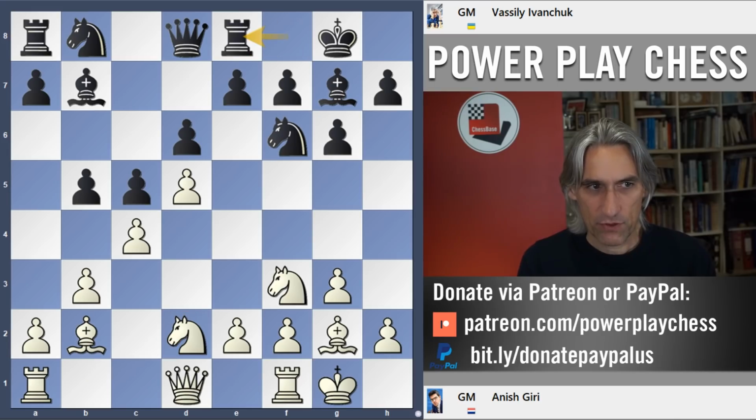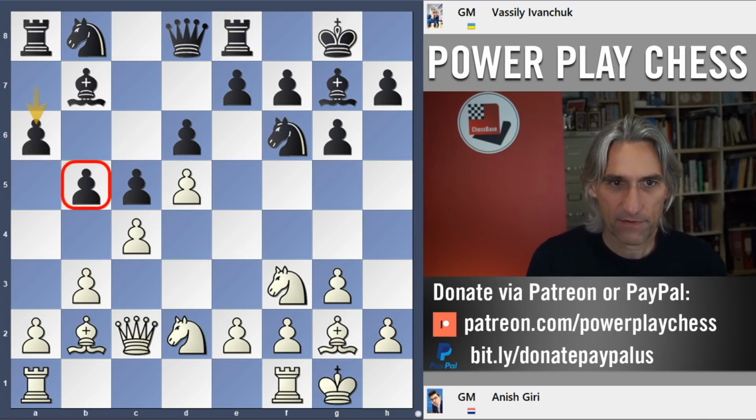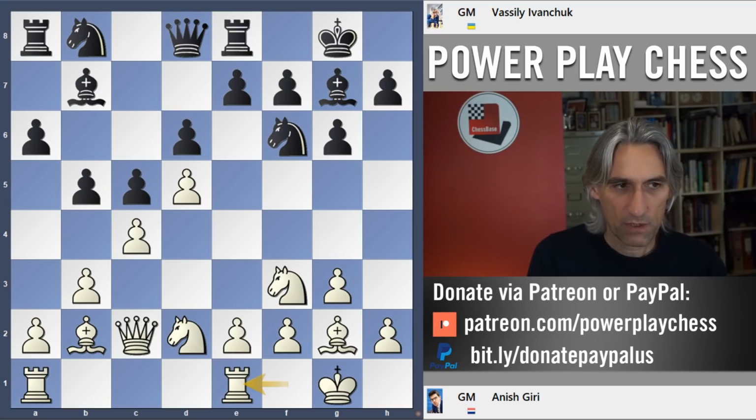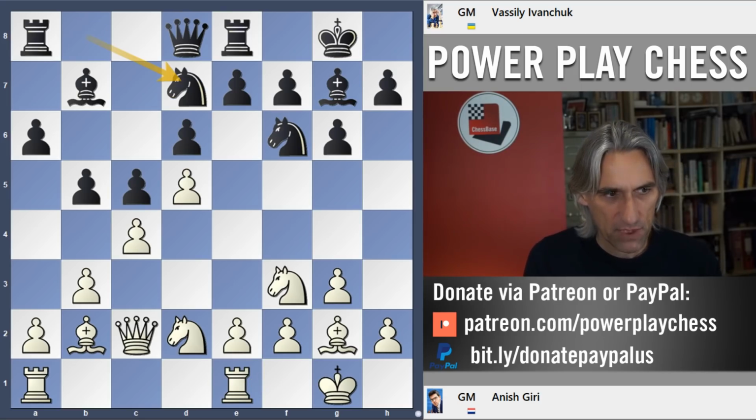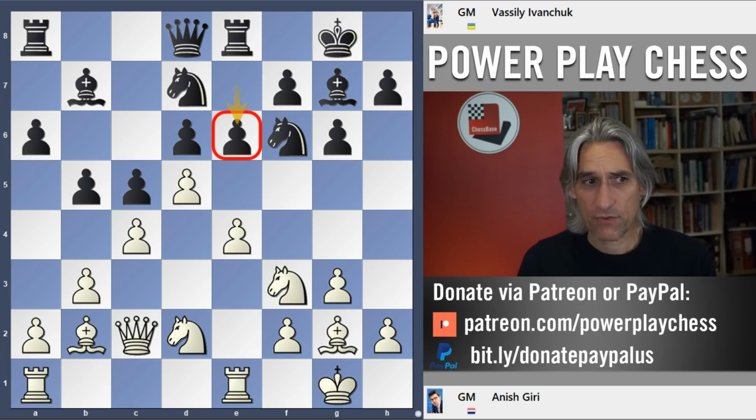Rook e8 from Ivanchuk. Very interesting. So preparing perhaps e6. Now e6 just holds that pawn on b5. Rook e1, knight d7. So sound development so far. e4, and yes, Ivanchuk plays e6 because he's not getting very far on the queen side. So in this way he's countering in the centre.